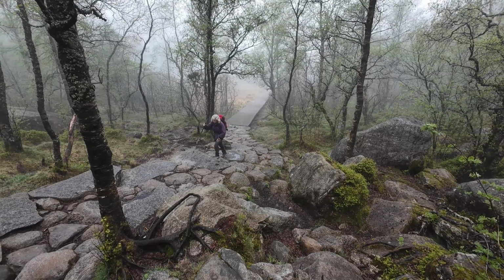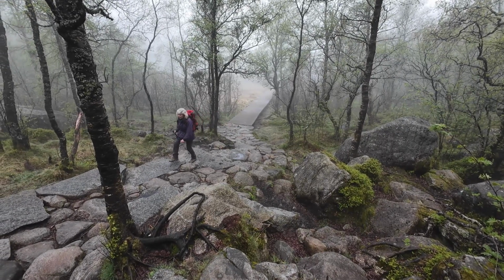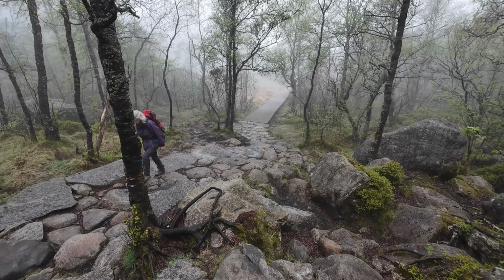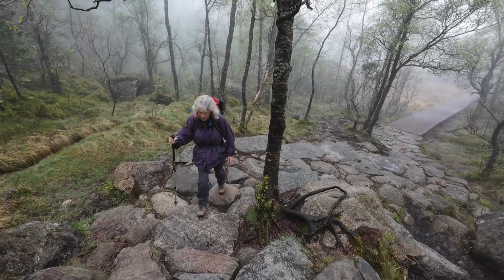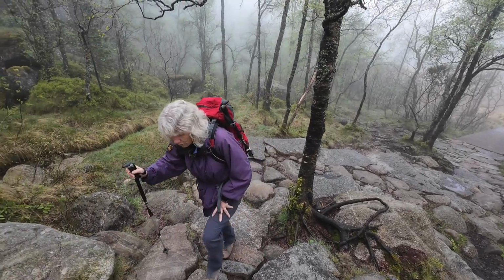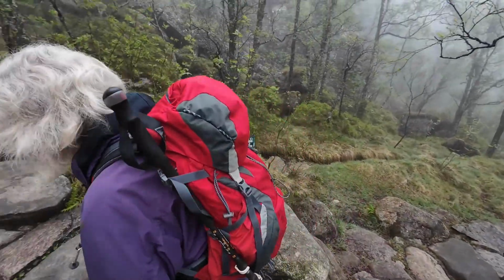It's been a fairly tough walk so far, I would say. Well, not tough, but fairly exhausting in terms of the number of hills, and you have to watch where you're going. You can't just wander because there's lots of big boulders and rocks and things. But it's a nice walk. It's beautiful scenery when you can see through the clouds, I think it's fair to say as well.